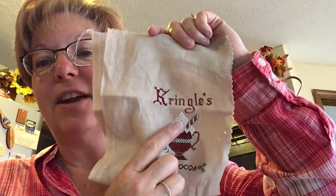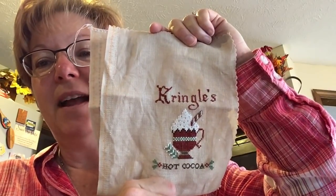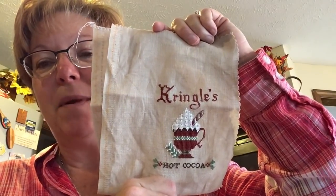I need to add the beads here. There are beads in the, I forgot all about that. There are beads in the whipped cream, so I need to add those, and then that will be finished. Don't want to put those in that box. And then I do have another finish.